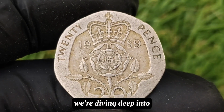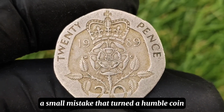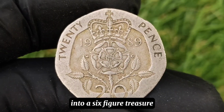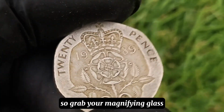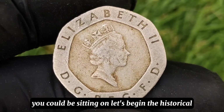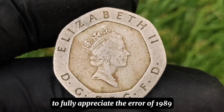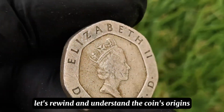We're diving deep into the unbelievable story of the 1989 era UK Elizabeth 20p coin, a small mistake that turned a humble coin into a six-figure treasure. So grab your magnifying glass and stay with us till the end. Because if you've got this coin hiding in your collection, you could be sitting on a fortune. Let's begin with the history. To fully appreciate the era of 1989, let's rewind and understand the coin's origins.